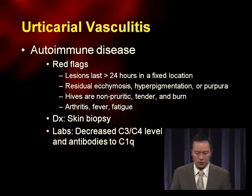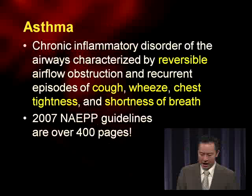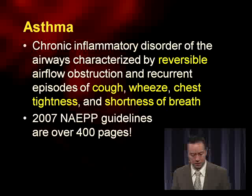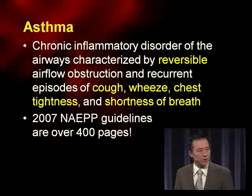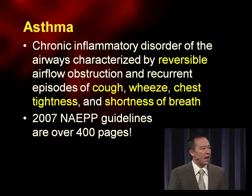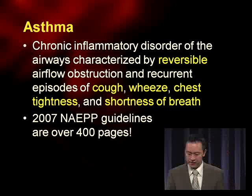All right, asthma. Okay, I won't spend too much time on asthma because, again, I think the pulmonary section spent time on it. But basically, asthma is a chronic inflammatory disorder of the airways that's characterized by reversible airflow obstruction, okay? And it's characterized by recurrent episodes of cough, wheeze, chest tightness, and shortness of breath. Those 4 symptoms, okay? You don't have to have all of them, as you all know. Just cough, one symptom, is enough.